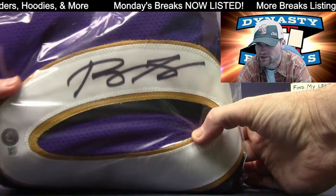That is the one I want. I don't want the white Ravens jersey. I don't want the black alternate. I want the purple. Roquan is no longer a Bear. He's a Raven. There you go, Dave. Dave SCH.